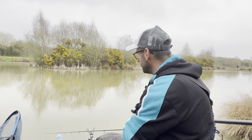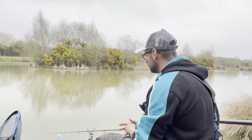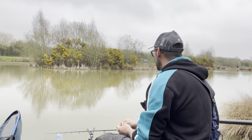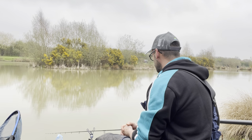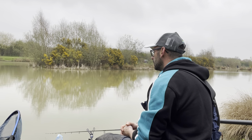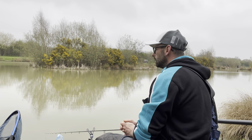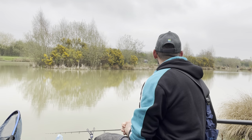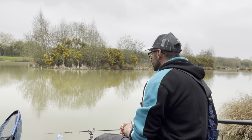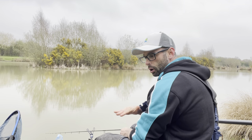Quite surprised how deep it was in these pegs, straight in front and down in this margin. Managed to find around 3 foot down in this margin at left, and a nice little spot. It's like this steep and then it's flat and then drops off again. So I'm hoping on that little spot of the night.